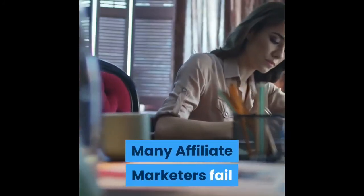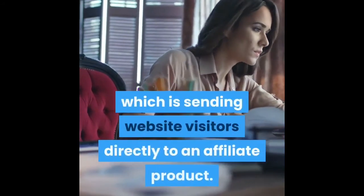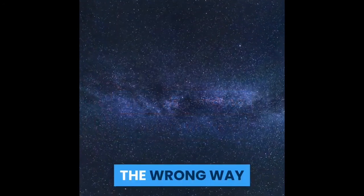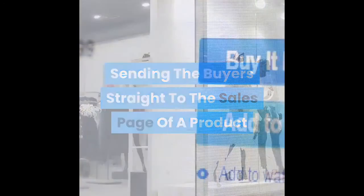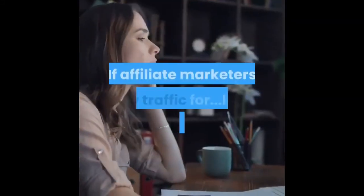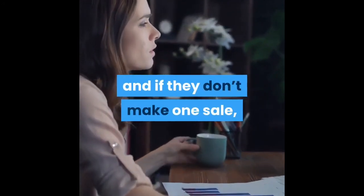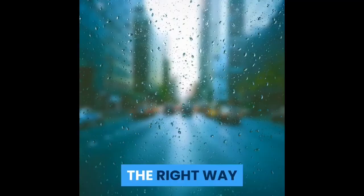Many affiliate marketers fail because they do things the wrong way, which is sending website visitors directly to an affiliate product. The wrong way: sending the buyers straight to the sales page of a product. This is a huge no-no, simply because most people don't buy a product when they first see it. What's even worse? If affiliate marketers buy traffic for, let's say, $200, and they don't make one sale, they just flushed $200 right down the toilet.